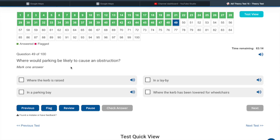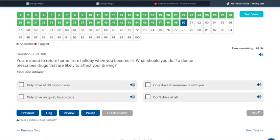Where would parking be likely to cause an obstruction? Where the curb is raised? In a parking bay? In a lay-by where the curb has been lowered. Okay, look at this. So you might look at that and go, curb raised, they've done something to the curb, that's going to be it. But it's where the curb has been lowered. Wordplay, eh? God, no wonder so many people fail.